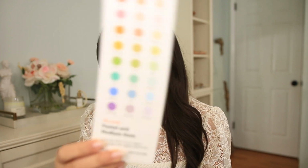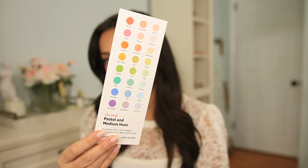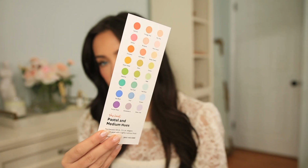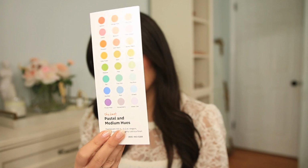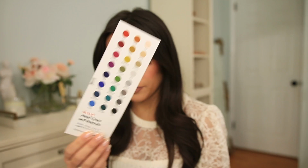And then they will show you the same thing on a different type of paper. So this paper is the pearlescent. So if the camera will pick it up, this one has a really nice pearlescent sheen to it. So it has this little shimmer finish. It's really, really pretty. And so then you can see the colors against that type of paper as well.